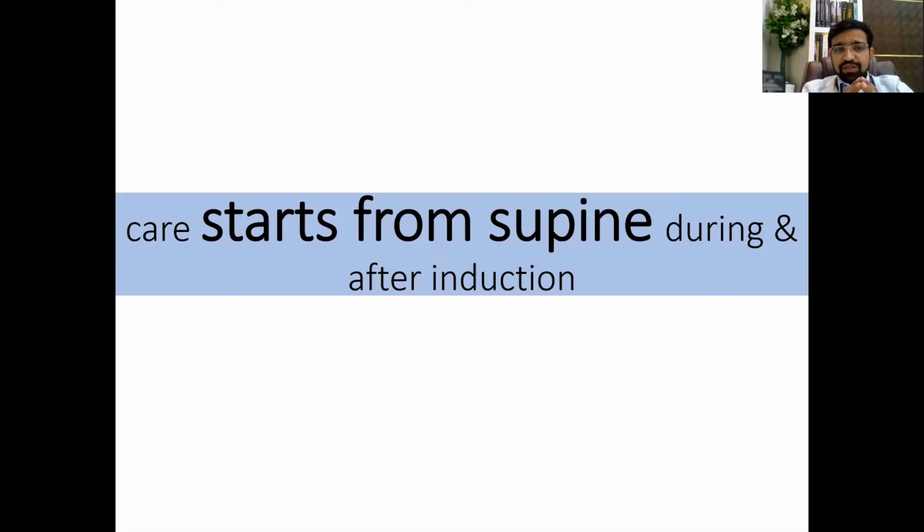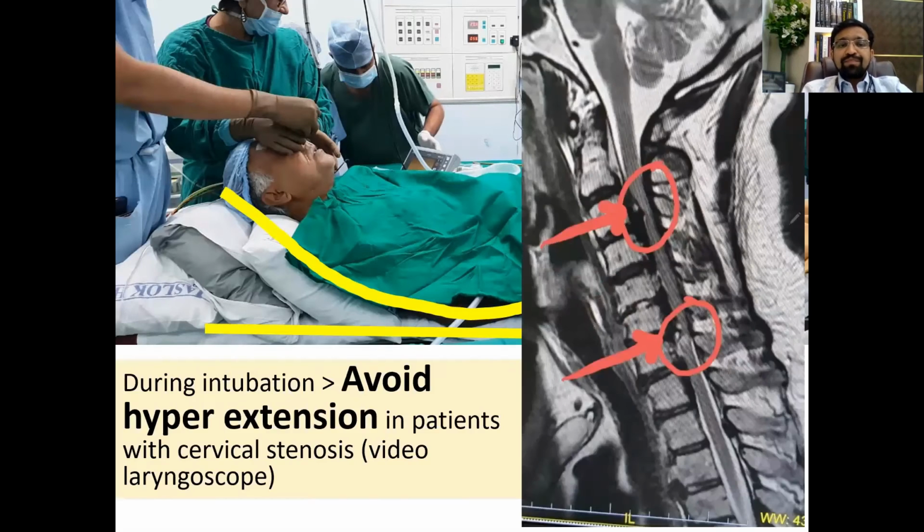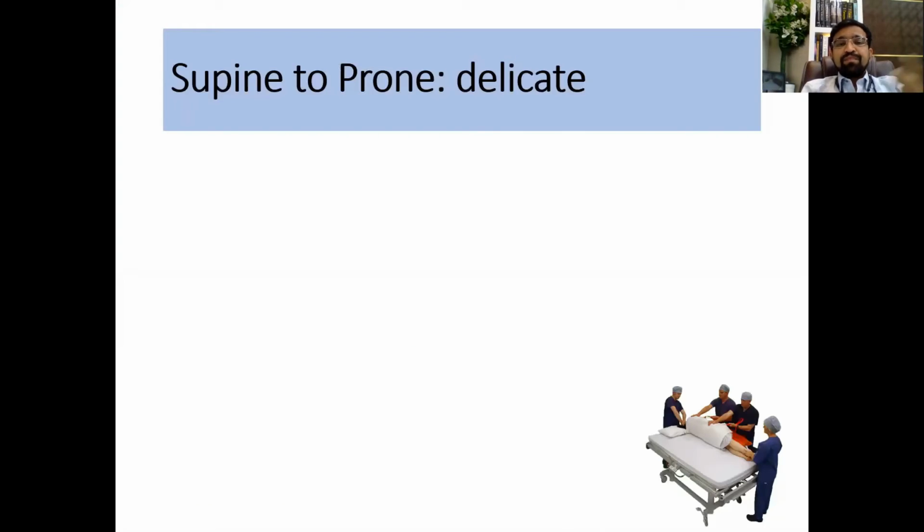Now, when we talk about the position, the care starts right from the supine position when the anesthetist is starting the induction. For example, in this patient with ankylosing spondylitis, the trolley is straight, but the patient is given a contoured position as per the shape of his spine. Another example is patients with severe cervical stenosis. You want to avoid hyperextension during the laryngoscopy and the passage of the endotracheal tube. This can cause catastrophic quadriplegia.